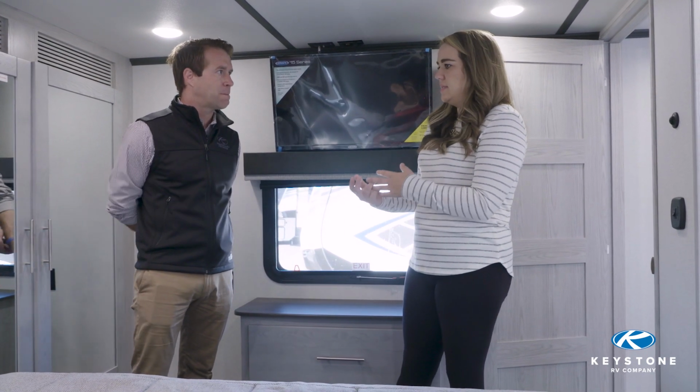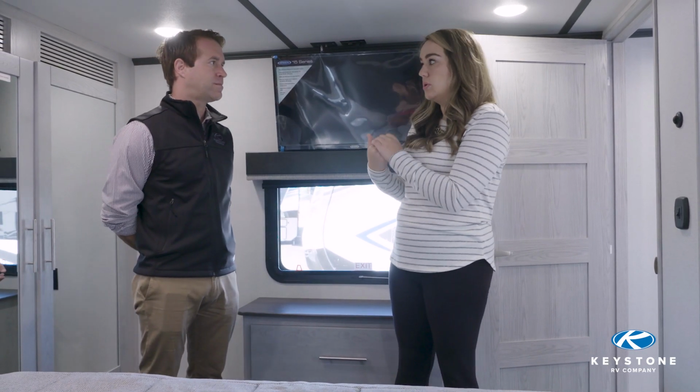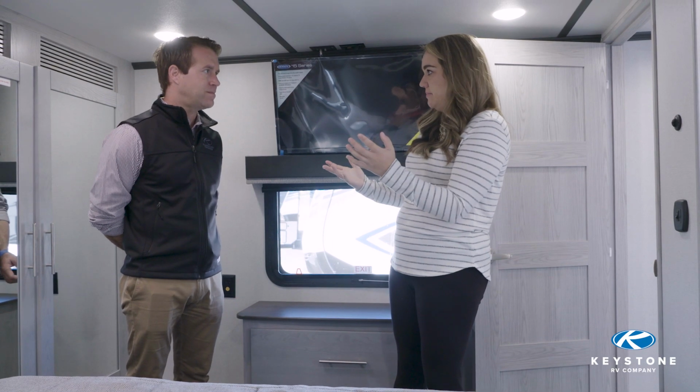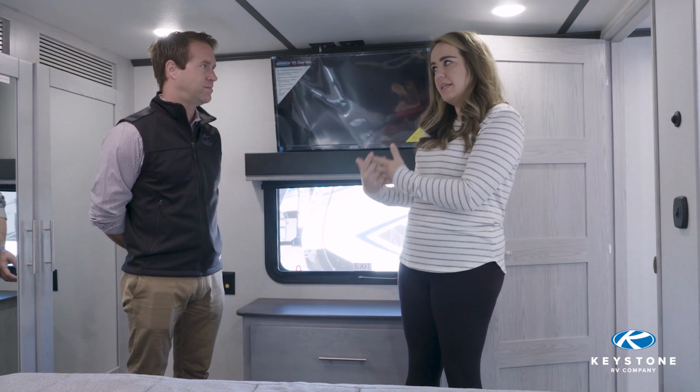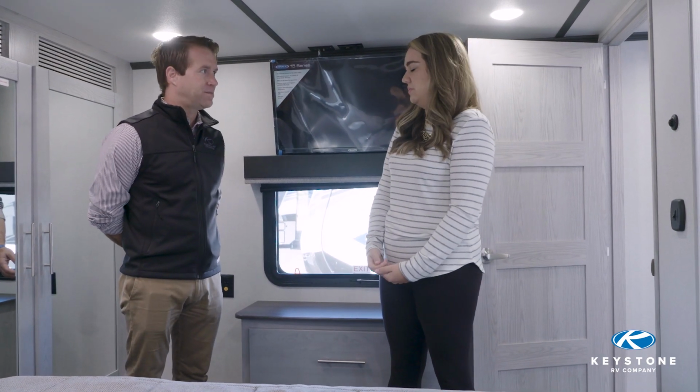Yeah, which is something that actually I didn't realize, that if a rig does have 3 air conditioners, most times it can only run 2 at a time. So even though you have 3, you're not necessarily able to run all 3, but that's not the case with Fuzion, and I think it's a really cool feature.